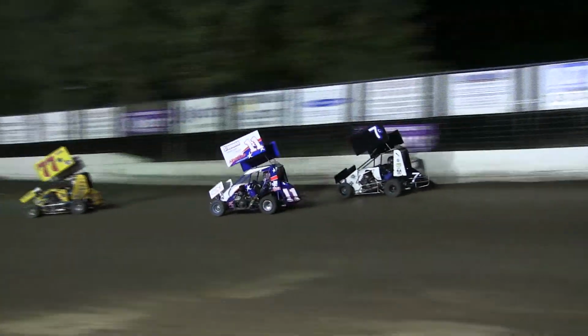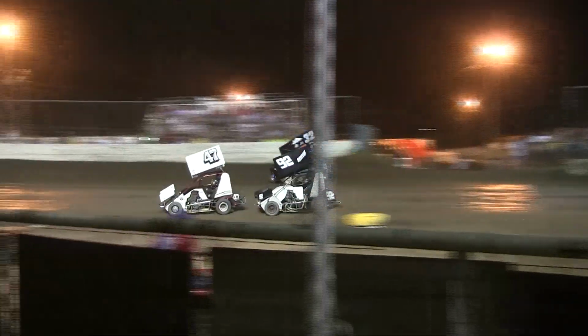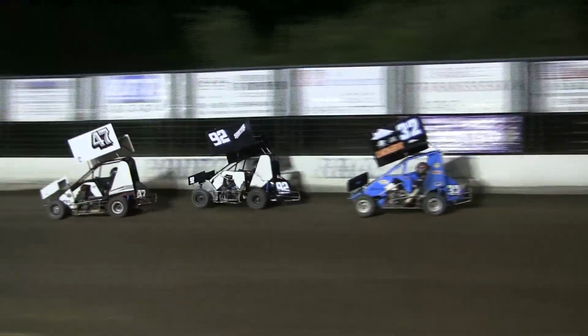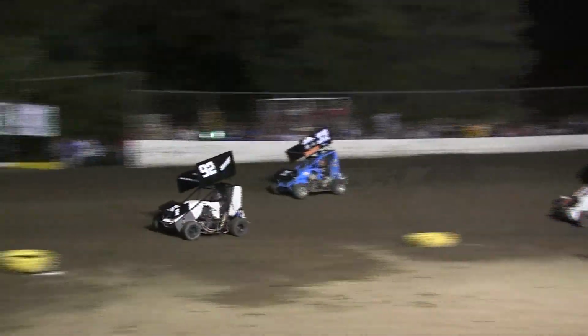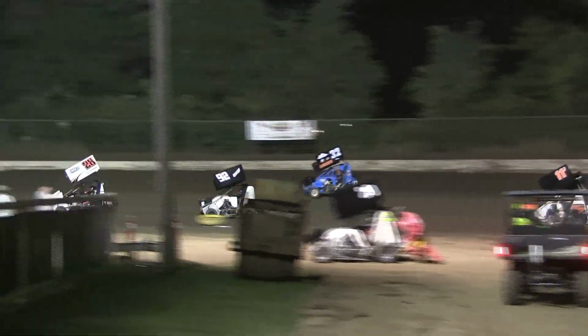Lap 18, Herman begins to battle with Marcham on the low side as they get into lap traffic. Lap 20, Herman goes to the top and takes the lead in lap traffic. Lap 25 now, and Marcham is back again on the high side. He wants the lead back from the 92, but he'd fail to get it before the yellow would fly on lap 28 for the 20 car of Colton Wisely.